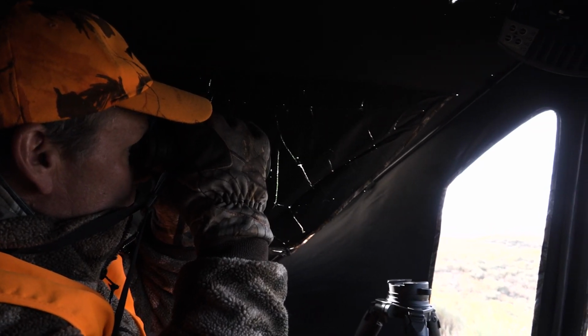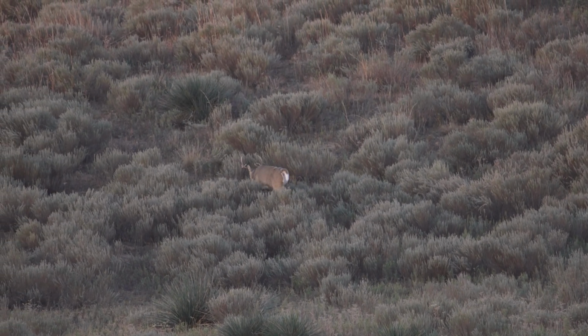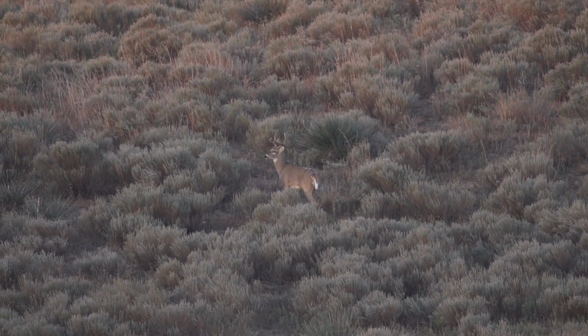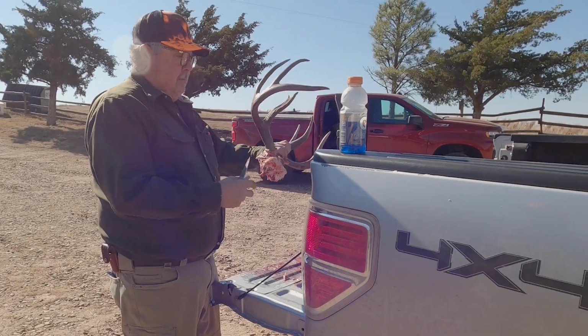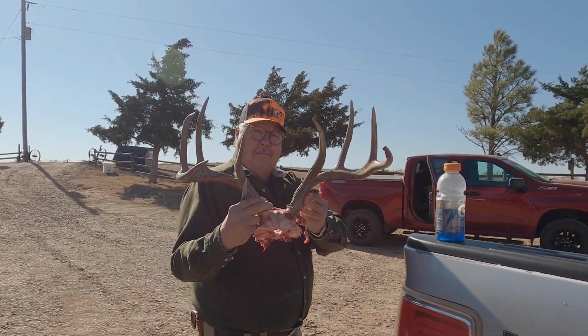So first morning, we're in our blind. Morning ends up being a pretty slow movement morning. Dane tells us that 45 minutes before daylight, our buck was at the bait site. So we're ecstatic. We're thinking, you know, this afternoon's gonna be perfect, moon's gonna be straight overhead, an hour before dark, that we're gonna kill this buck. He was just there this morning after all.